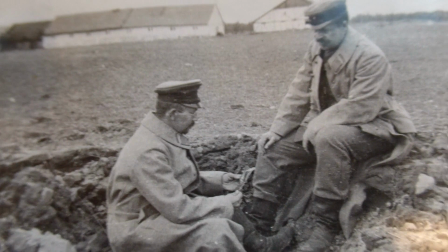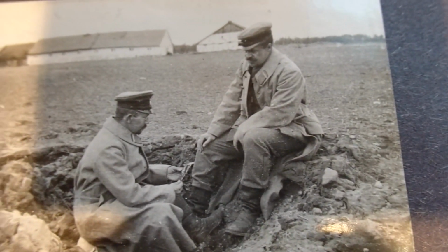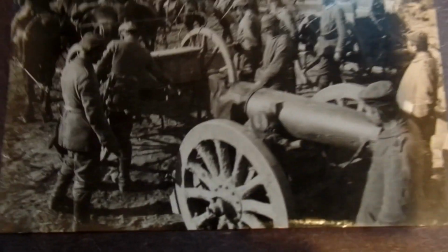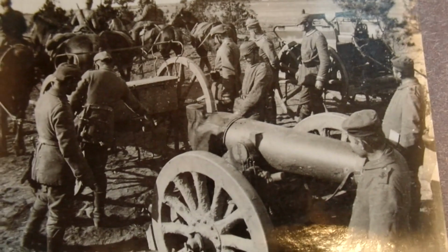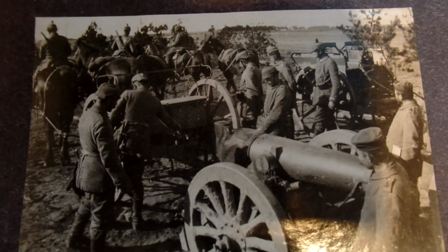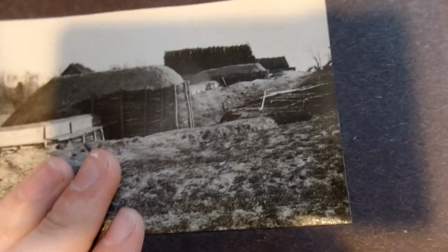More marching, got some horseback soldiers or officers there. Officer sitting in what looks like maybe a shell hole. I wonder what it is that they're looking at. There's a piece of odd artillery again. I mean, they must have captured it. The limber there. Oh, very interesting. And more fortifications, it looks like.